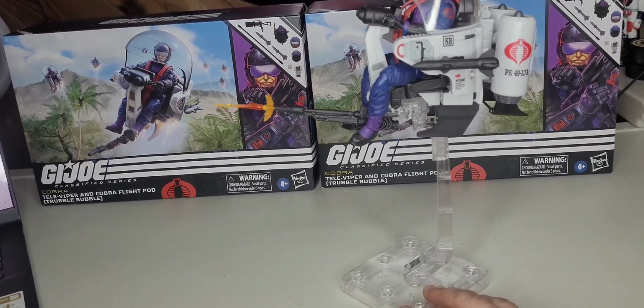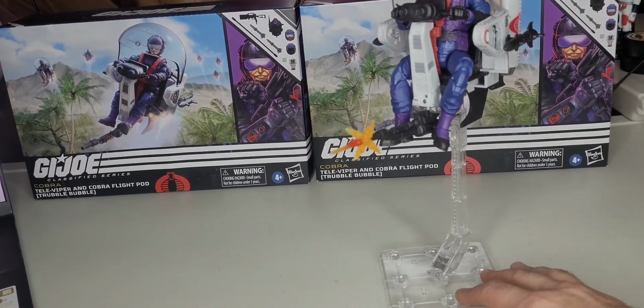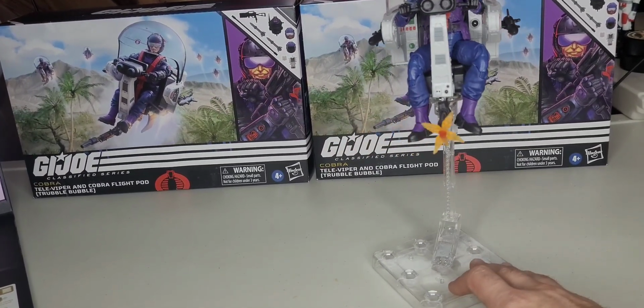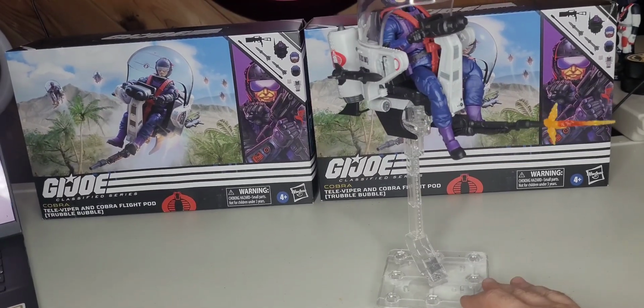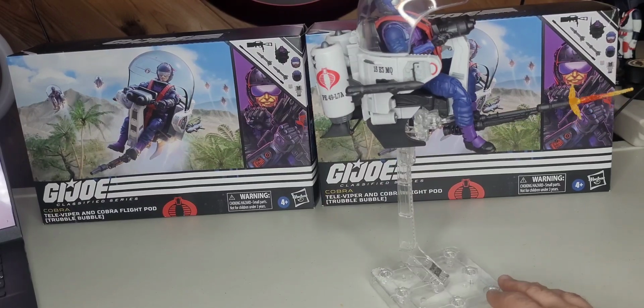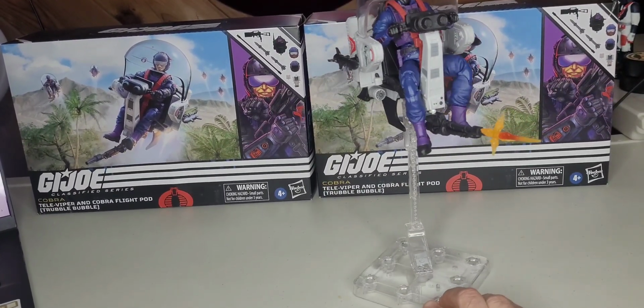But this is the Hasbro Pulse official stand, and it is perfect, and I've had no issues with it. It'll probably fall because of the review. And yes, there's the Valkyrie blast effect, fits perfectly on it, but it's so good, and this makes it even better, right? So if not for the canopy thing, this is almost perfect.